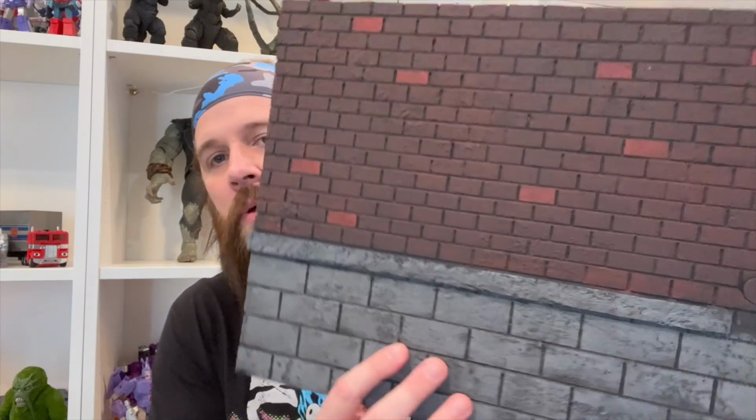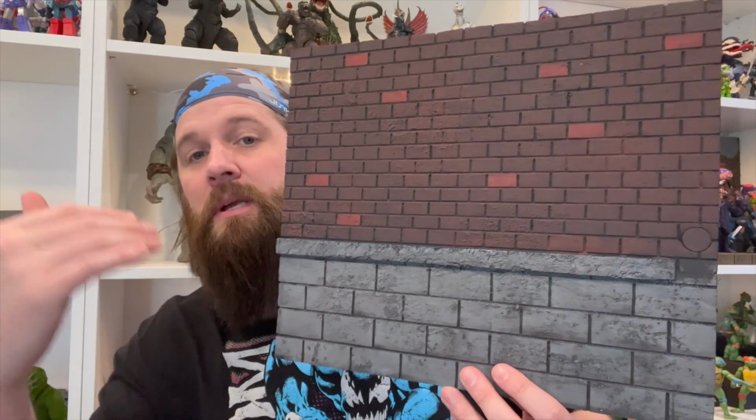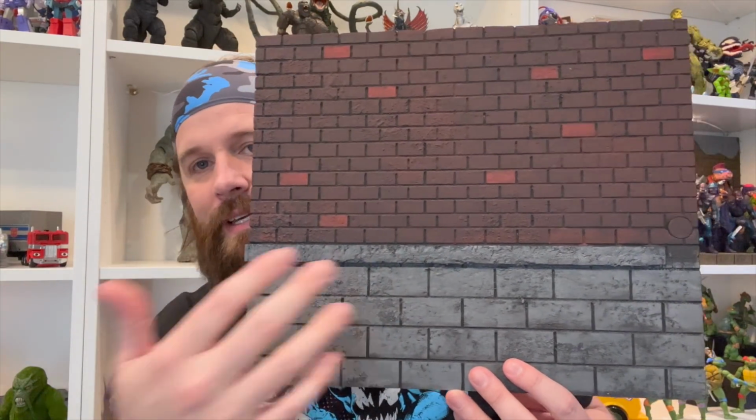All right, so the first one we're going to look at is kind of a street scene. It's kind of like a sidewalk or kind of like an alley, you could almost use it as. So here's one piece to it. So this thing will be 3 pieces. It'll be a base and 2 sides. So you can see, look at this.